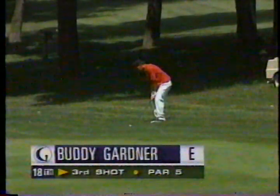A moment ago from the light rough at 18, the third shot of Buddy Gardner. See some grass flying here. Had a good angle and hit a pretty good shot there, Denny. 12, 13 feet.